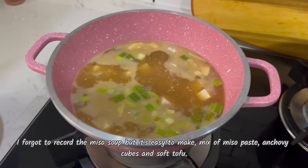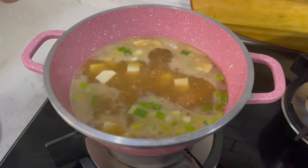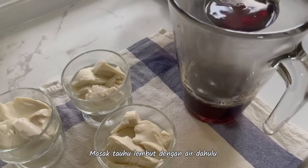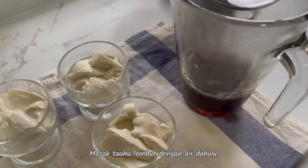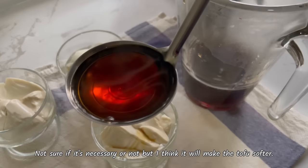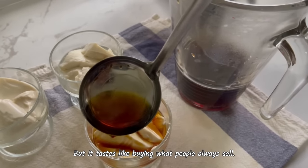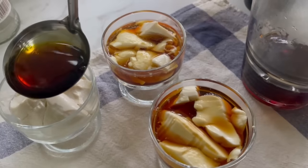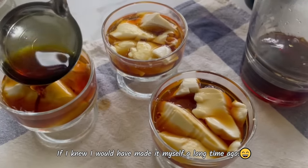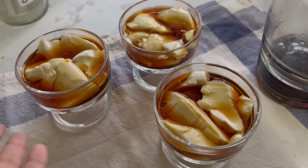Miso soup to eat with the bibimbap. For dessert, kita ada lebih tauhu lembut tu. I make Thai fufa. Biarkan dia sejuk, lepas tu kita simpan dalam peti ais, baru sedap makan.